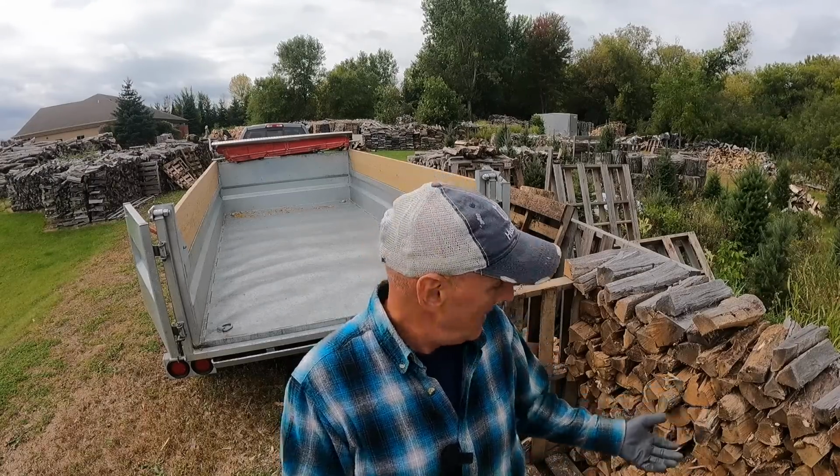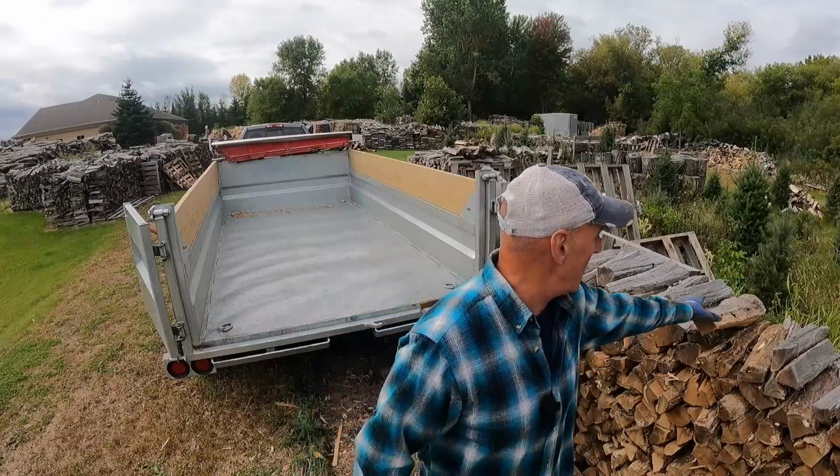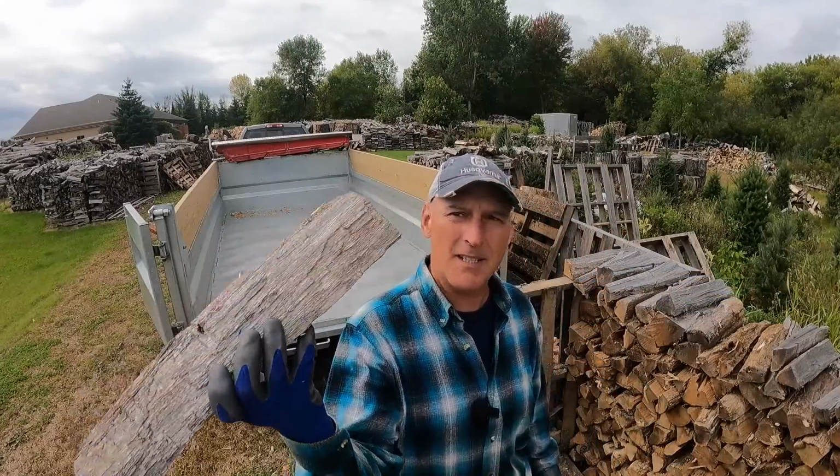She actually told me that a while ago, and there was one year she wanted it split even smaller, and I split everything pretty much down in half again, and she said, oh, that was just great. She said, but it doesn't need to be that small. So I'm going to leave it the size it is. It's going to be all stuff like this, so not a bad size.